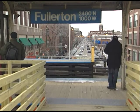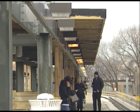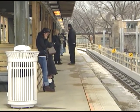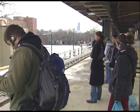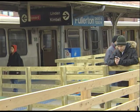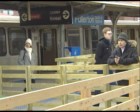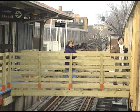There's already a new platform in place at the Fullerton station. This is the easternmost track, the northbound track serving Brown Line and Purple Express Line riders. The platform is not complete, but it is functional. Footbridges allow cross-platform transfers so customers don't have to go down to street level and come back up, and it maintains accessible transfers for customers. It keeps those transfers accessible, which is extremely important under the Americans with Disabilities Act.